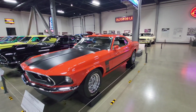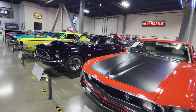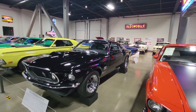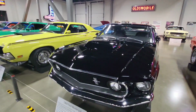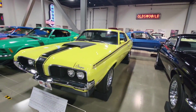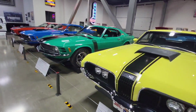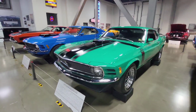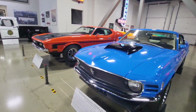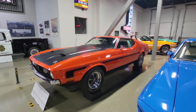Okay, 69 Boss 302. Another Boss 429. 69. We got a couple more down here. This Cougar's kind of... Well, there's a Boss Cougar. I didn't know there was a Boss Cougar. Look at that, with the 302. So another Boss 302. 70. And another 429, and then that should be what, a 70? 71. I think this was the end of the line for the Boss world.